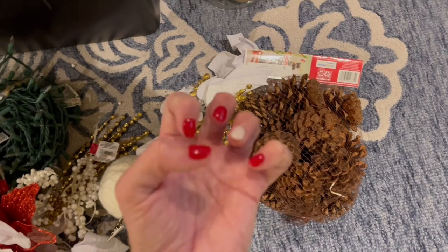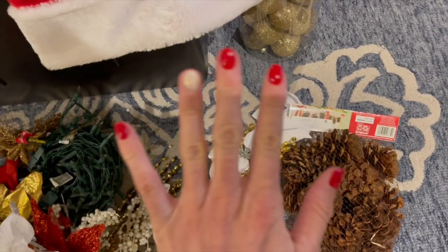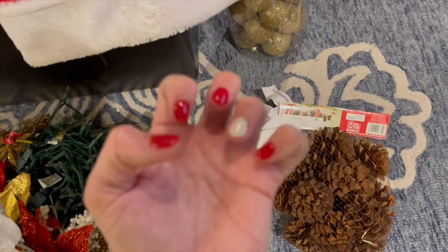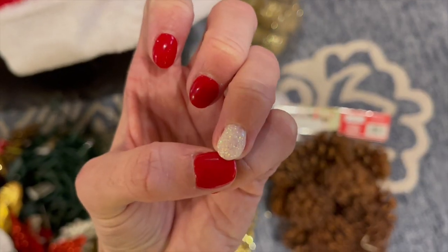Oh yeah, look, I got my nails done too. How cute. So I did all red, and then the fourth one I did the pretty white with the sparkle.